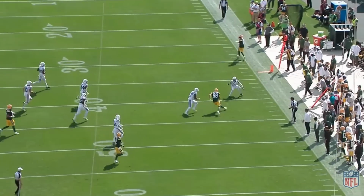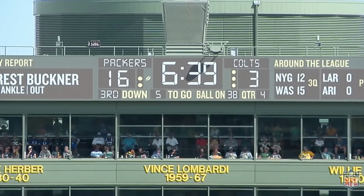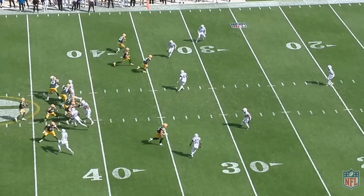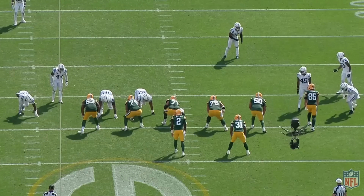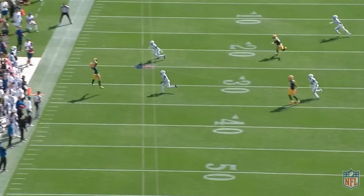This is not playing quarterback with guardrails. That's playing quarterback at a high level. Last one here, 3rd and 5, 6 and change left to go in the 4th quarter. We're going to rip a quick out to 13, the new number 1 up top. It's not a perfect throw, but again, it's good enough, and it's a first down. And we've got multiple people that are open for a first down. Who knows what's going on coverage-wise in the back end for Indy, but Malik Willis, 1, 2, decisive, ball out.